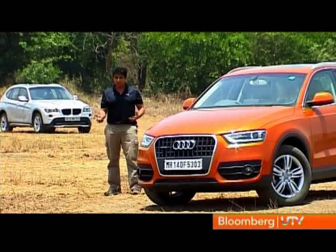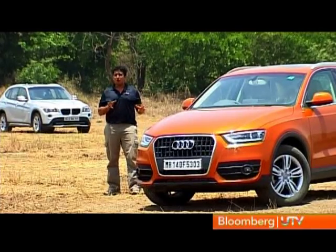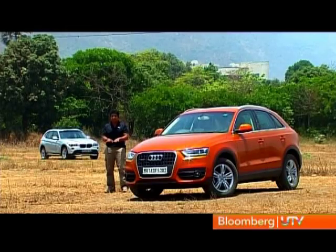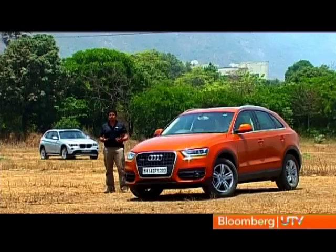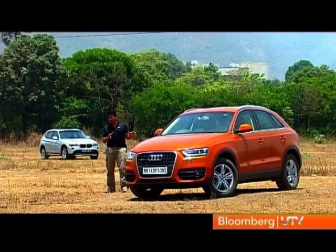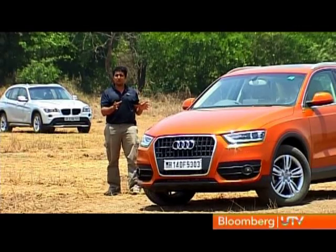And when you look at it from the outside, it looks a bit more like an SUV too and has some of that off-road gear as well. But the most important point there is that the seating position is that much higher than the X1, so it gives it an advantage, a more commanding view in that sense. So overall, if you look at it as a mini SUV, wannabe SUV, it just does a better job, the Q3 here, much better actually than the X1.